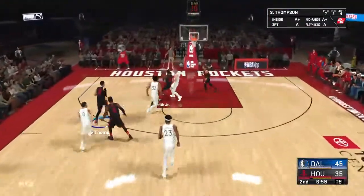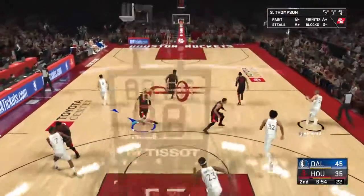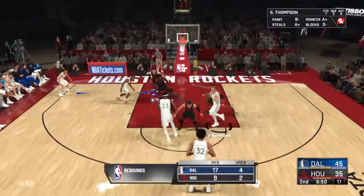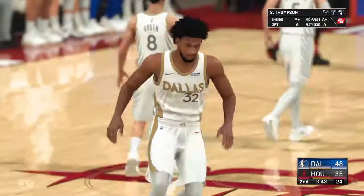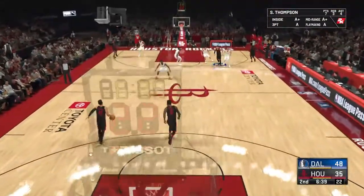Oh, and a fast break for the Rockets. Smith with the ball. Robinson pulls it in. And they've got a big lead, not just on the scoreboard, but really in the rebounding numbers as well. Bagley finds Green. Another 3 for Dallas. And great job from beyond the arc this quarter. They are now shooting the 3 at almost 60% for the game.